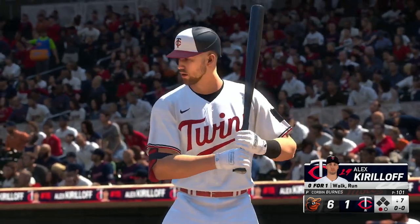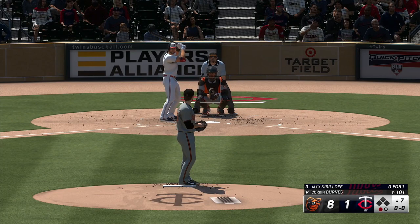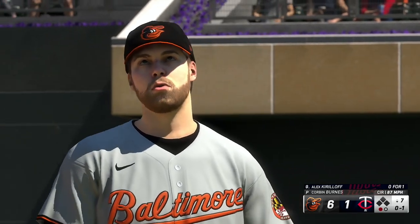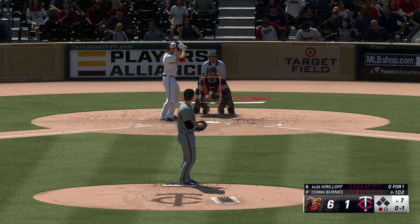Yeah, clearly trusting his stuff in this one, Boog. Feeling really good about what he's working with. And that really allows a guy to attack hitters. You know, such an important mindset to have out there on the mound, especially when you're ahead in the count with two strikes. Kirilov, now in the box. Comes up empty with a swing there. The Orioles leading by five here at the bottom of the seventh.